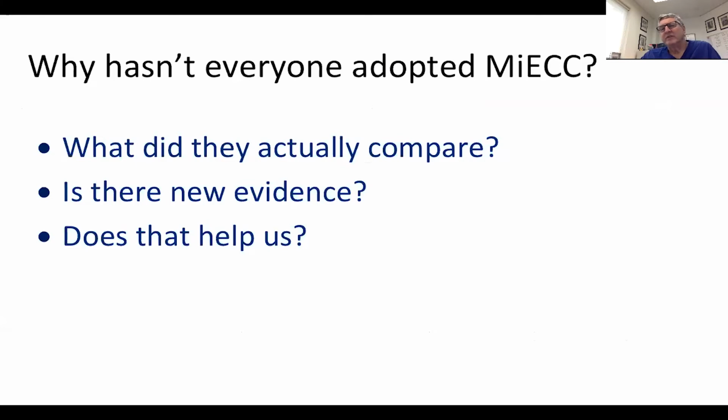So if the evidence is so good, why hasn't everyone adopted MiECC? And I think to answer that question, we've really got to look at what the studies actually compared. Is there any new evidence, and how does that help us?